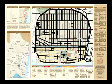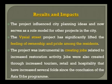So, what were the results and impacts? The project influenced city planning ideas and now serves as a role model for many other projects in the city. The Visual Street project has significantly lifted the feeling of ownership and pride among residents, and the demolition rate has definitely come down. The project was instrumental in creating jobs related to increased restoration activity, also through tourism, retail and hospitality industry that has increased several folds because of the Asia Urbs program.